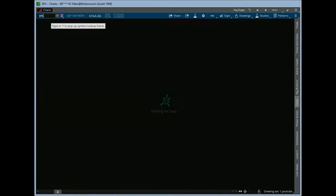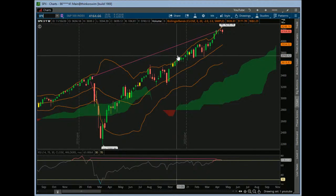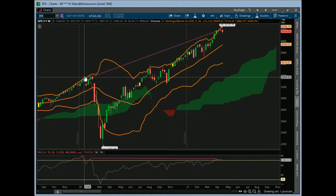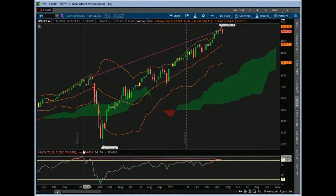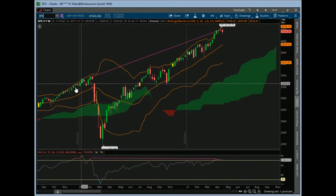This is a great tool to have on here, and you'll notice I keep it up. I started to put it up a little more when we were getting to the point where it's starting to get overbought on the RSI. But RSI can be really helpful on the weekly chart, especially when combined with the Bollinger Bands. A lot of times when we close above the upper Bollinger Band and we're overbought on the RSI, that starts to give you some clues that we may be looking at a pullback. And then from there we add our divergences.